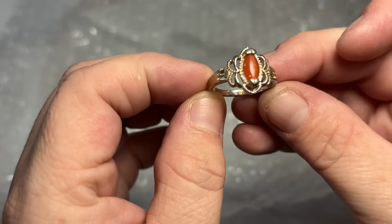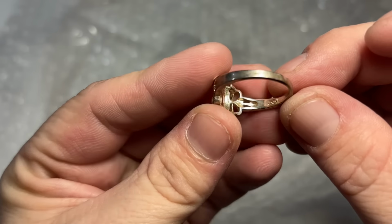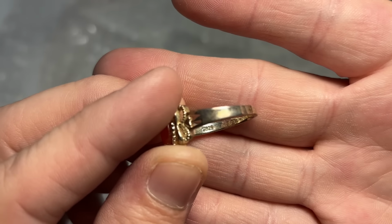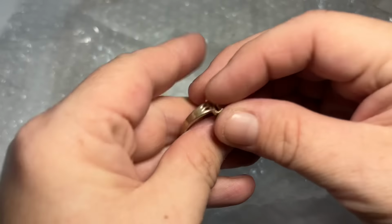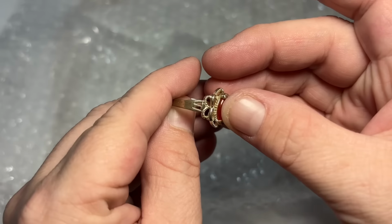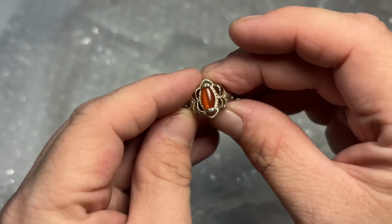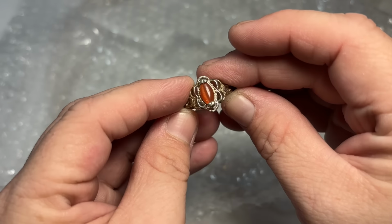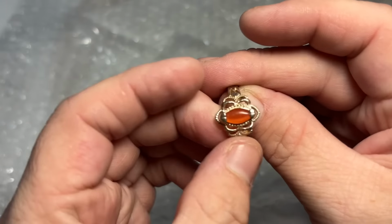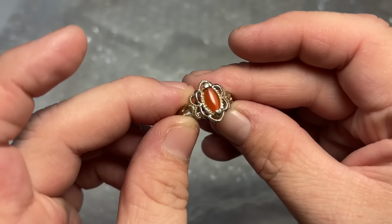Oh, that's pretty. Little stone there. You can see, it's 925. Butterfingers. Clean that up, it'll look amazing. I'm not sure about that stone, what it is, but it's very pretty. Might be a cat's eye. It might be. It feels not like gemstone. It feels like some type of amber, or I don't know. That's pretty.